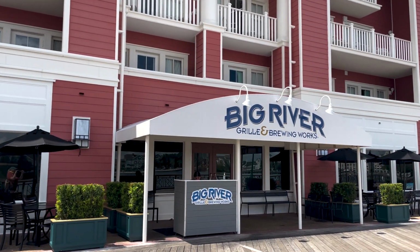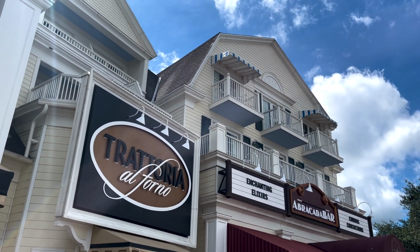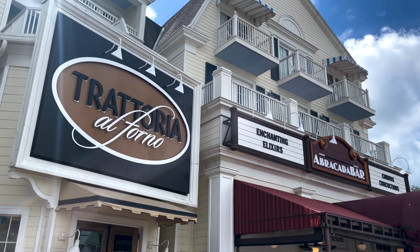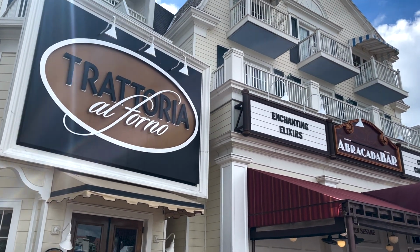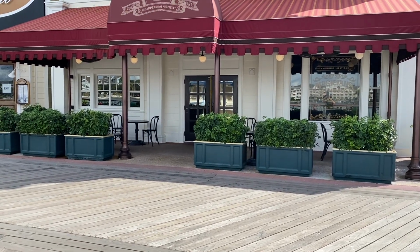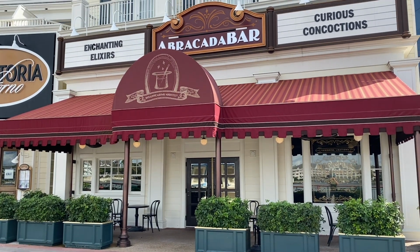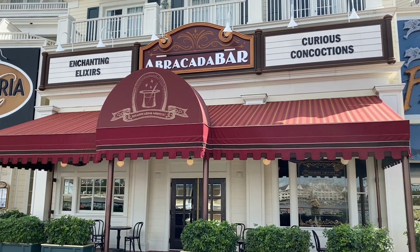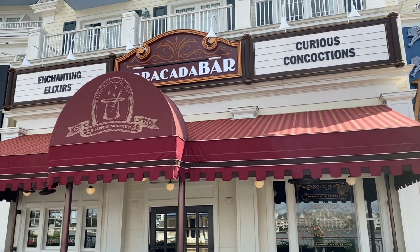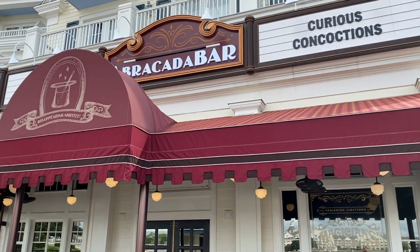Moving along, we have Trattoria Al Forno. Now this is signature Italian dining with delicious pastas, salads, soups, and they also have breakfast here. And if you do come here, don't sleep on the breakfast pizza. It is phenomenal. Moving along, right next door, we do have Abracadabra, which is a magical themed bar with specialty cocktails. This is another one of those really cool places. The other cool thing about this is you can grab some small bites here. Specifically, it's connected to Trattoria Al Forno, so you can grab small pizzas, just small plates. Really cool bar and a good atmosphere.